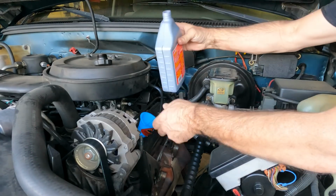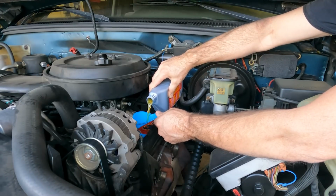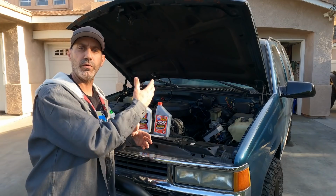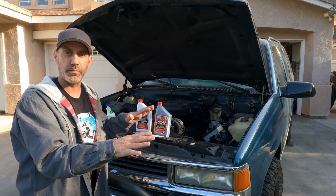Now the engine oil I'm using in this thing is the Lucas 5W30 synthetic. A lot of people express concerns that if you don't know what kind of oil was in a vehicle before, can you go to synthetic? And I haven't had any problems with that.